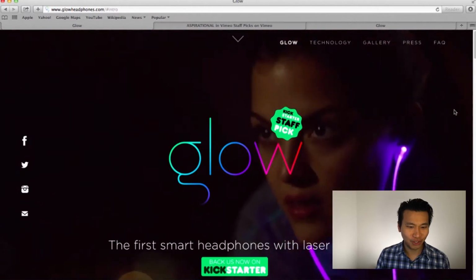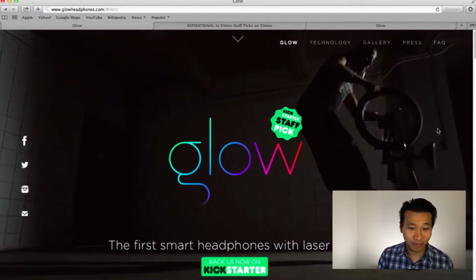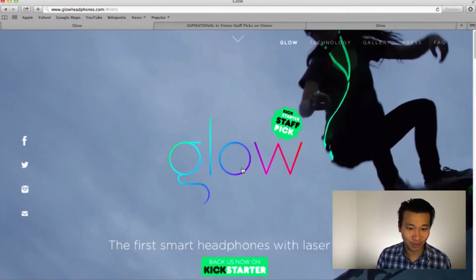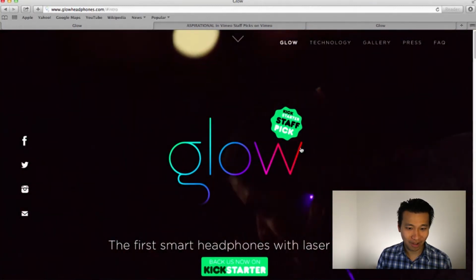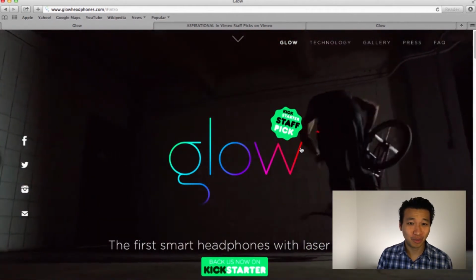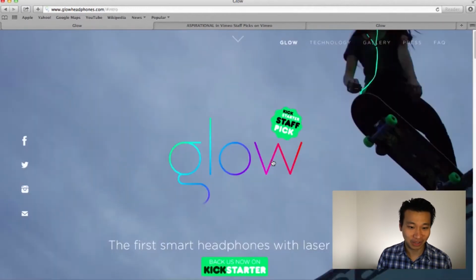So our first stop, Glow headphones. All right, so here we have Glow headphones, and according to them, the very first smart headphones with laser light. And as you can see, when you wear these puppies, you're a faster runner. You got some better skateboard and half pipe skills. And overall, yeah, they're just friggin' headphones with friggin' lasers. Who would have thought about this stuff?